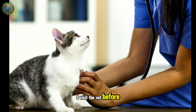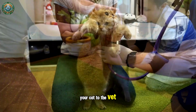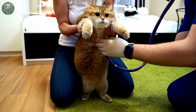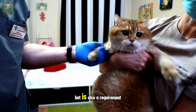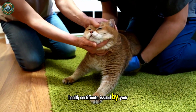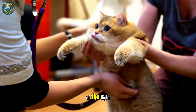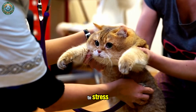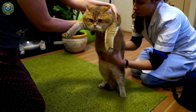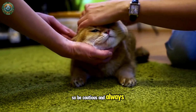3. Visit the vet before the trip. Before you embark on your journey, it's extremely important to take your cat to the vet. Have their overall health checked and make sure that all necessary vaccinations are up to date. This not only protects your cat's health, but is also a requirement by many airlines. Additionally, you will need a health certificate issued by your vet, and depending on the airline, this certificate may need to be issued within 10 days of the flight. If your cat is prone to stress, discuss the use of mild sedatives or calming remedies with your vet to help your cat relax during the flight. However, keep in mind that not all cats respond well to sedatives, so be cautious and always seek professional advice.